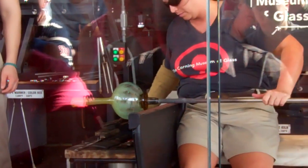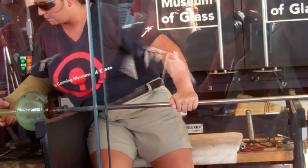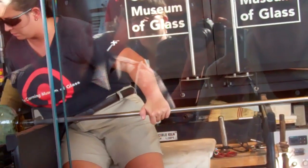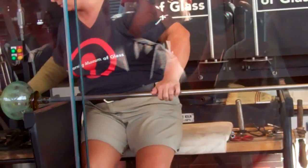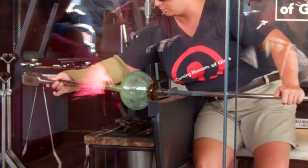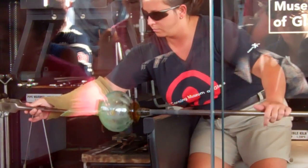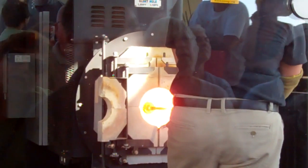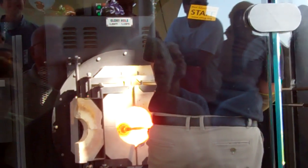Watch this, it happens very fast. She's taking our shears, she's cutting down into the neck and then back up. And that's going to start to create our spout. So after we have that area cut in, just going to go back into our furnace, add a little more heat, then she can still flare this open. She was doing that just to get the general shape. Now she can add a little more heat, a little more pressure, and we can start to flare that open a little more.